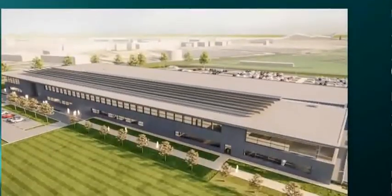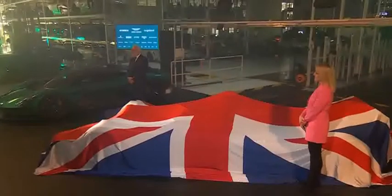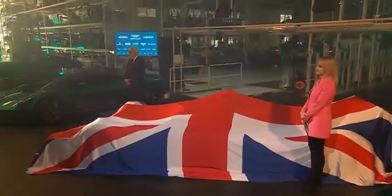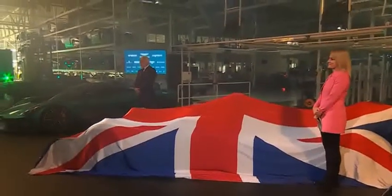Eventually, we'll have our own wind tunnel, which is going to be joining us as part of our vision to make the Aston Martin Aramco Cognizant Formula One team the World Championship organization it deserves. That's for the near future. But for right now, the 2022 Formula One season is right around the corner.